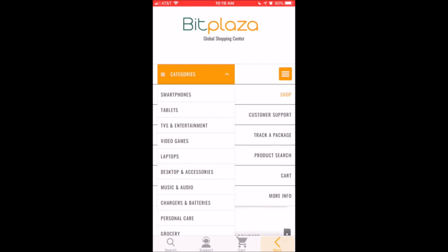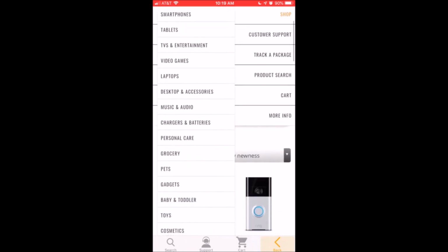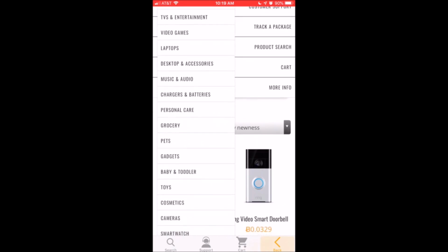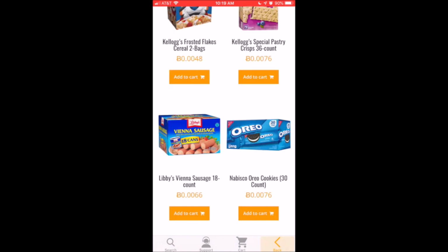They have so many different categories on this app, guys. It's ridiculous. They have smartphones, tablets, electronics, flipping groceries right here. Look at this. If you guys are hungry right now, you can go over here, go to this app. You guys, look at this. Y'all like some cookies? They got some cookies. Vienna sausages? You guys, I got Vienna sausages.